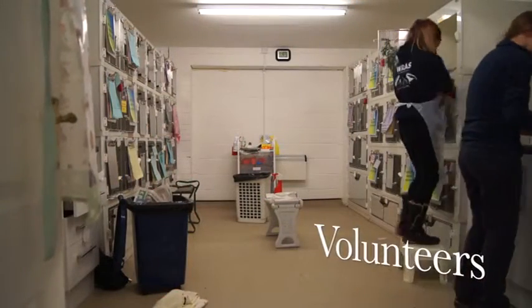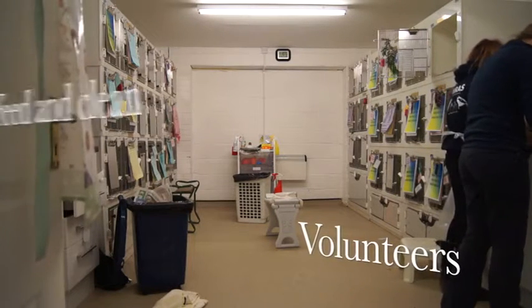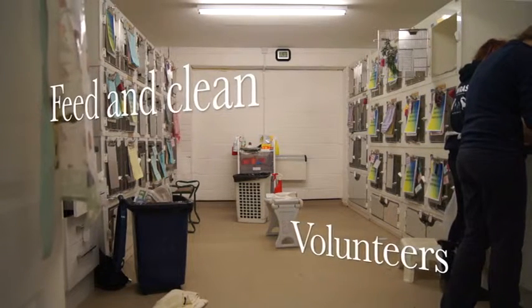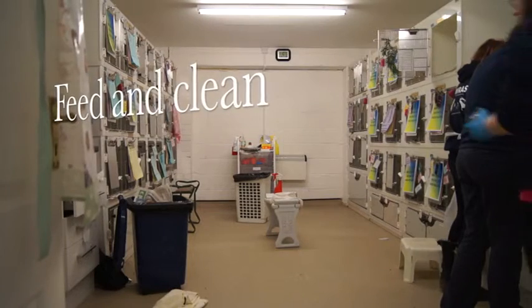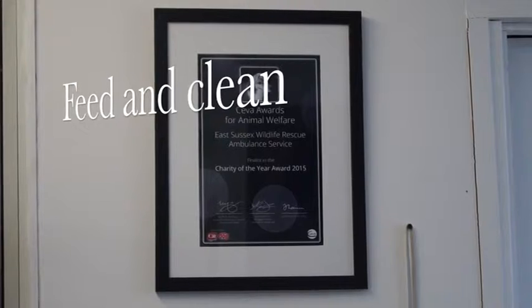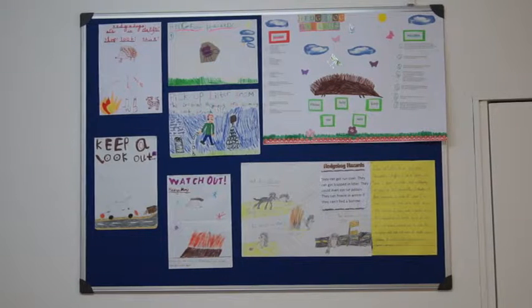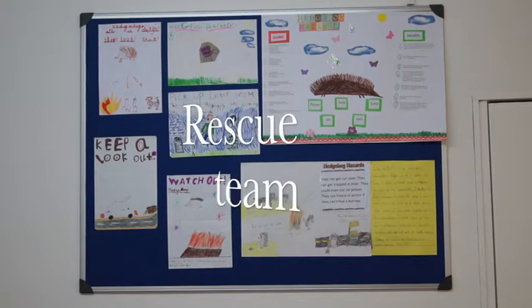Volunteering roles here, again, they're really important roles here, and the most important role is our feed and clean shifts, and they happen twice a day. So we've got a morning shift and we call it an evening shift, and the majority of our volunteers do that line of work. But in addition to that, we've also got our rescue team.